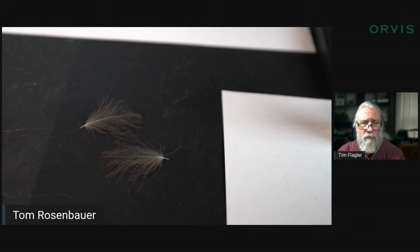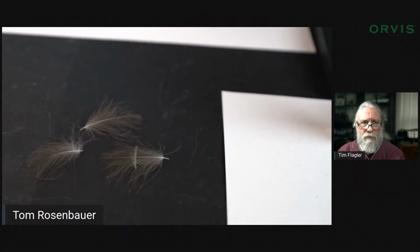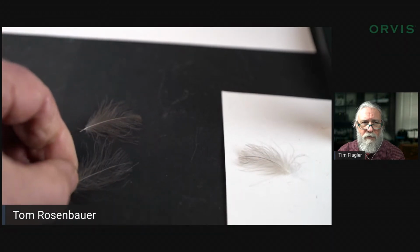And again, you don't want to use a CDC puff on this. You want to use the longer feathers. I'm sorting through. This one looks a little short and the stem's no thinner. So I guess I'll go with this one here. But again, sorting materials is well worth it.